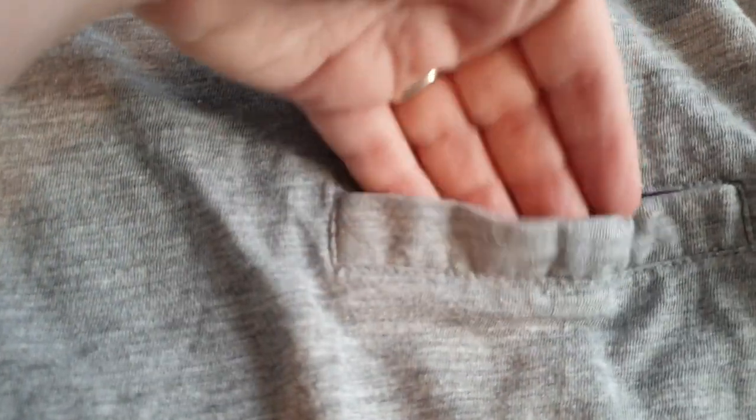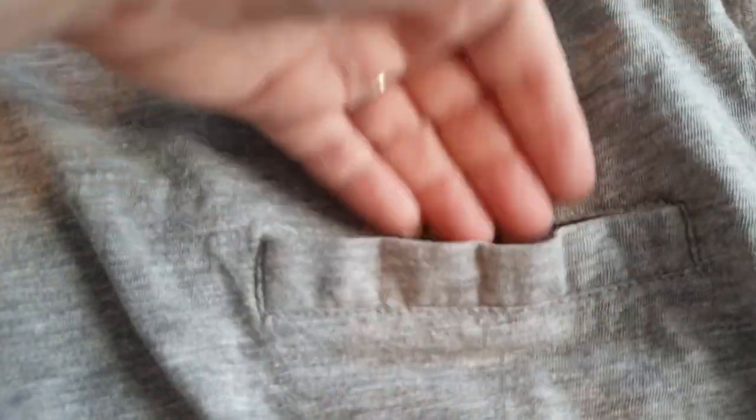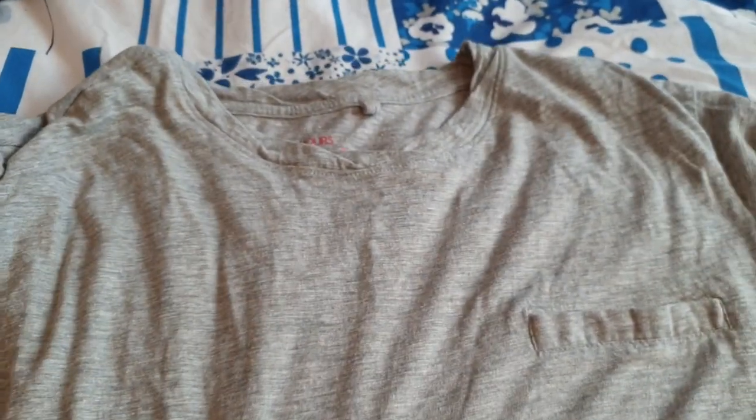Okay, I've got this plain t-shirt here, which is from Yours, and it's the Yours Essentials. Now, it's got one of these little fake pockets. These really annoy me, I have to be honest. If you're going to have a pocket, have a pocket. There's nothing there. I know it's for fashion. This is plus size. Hold on, let me see the size. It's 26-28. There we go. Just a plain baggy grey t-shirt with a fake pocket.